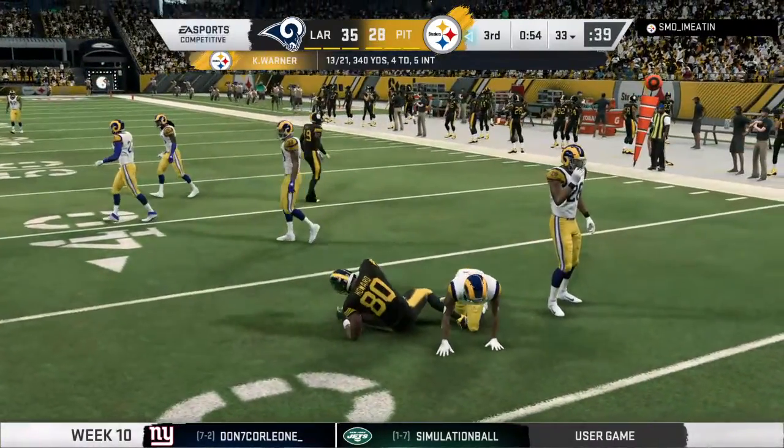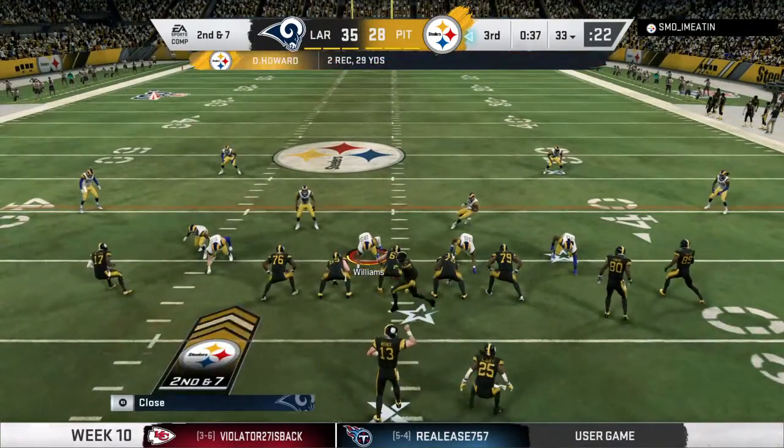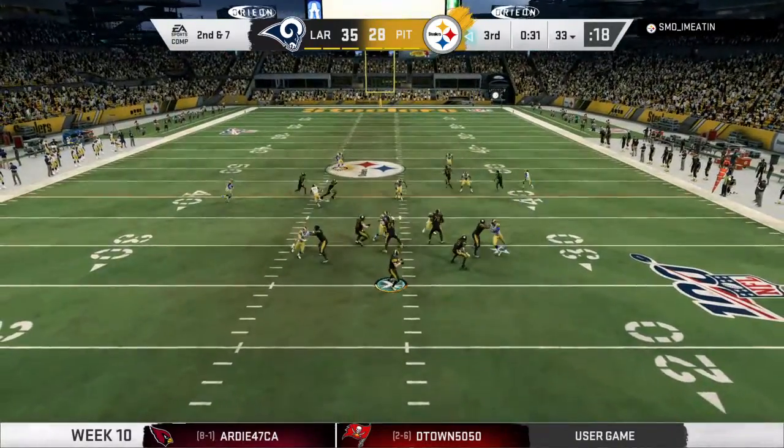So that didn't bother you too much last time? No, because it's exactly what you're supposed to do. You can't have good field position and not try to take advantage of it. Sometimes the defense makes a good play, too. Here's Warner.